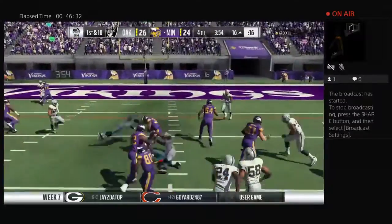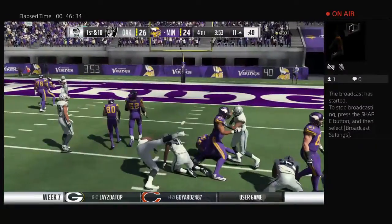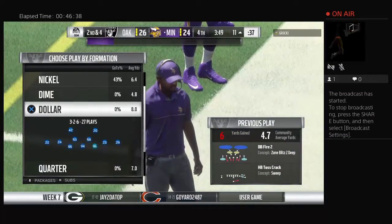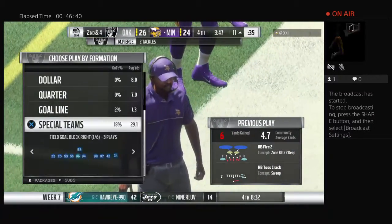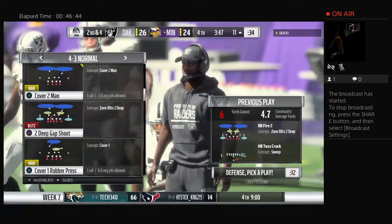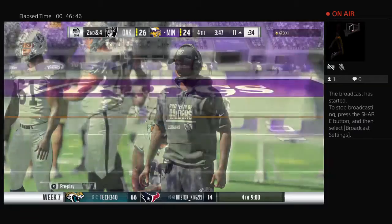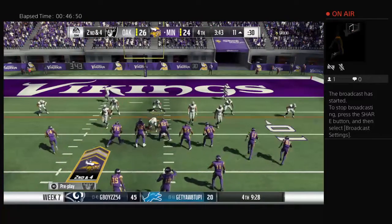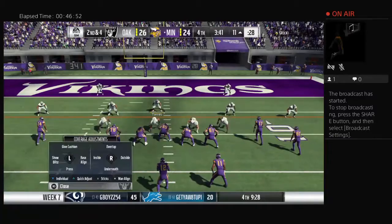Now a carry here for Orleans Darkwa. And able to push his way forward here for a good little gain. He'll get a nice chunk there on the first down run, and it's 2nd and 4. A lot of people call the toss a probing play, to see what they can get against the defense, to see how they adjust and react. Their probing's working pretty well. That was a very nice run.